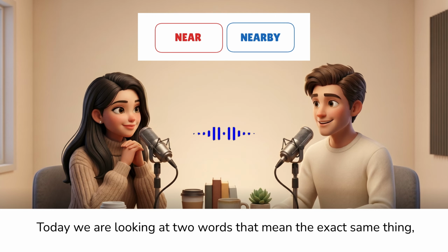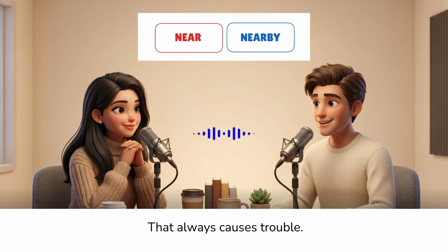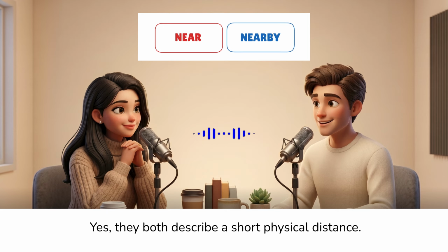Today we are looking at two words that mean the exact same thing, but they have completely different grammar rules. Same meaning, different rules. That always causes trouble. What are the words today? The words are near and nearby. Oh, near and nearby. Yes, they both describe a short physical distance. They mean something is not far away.